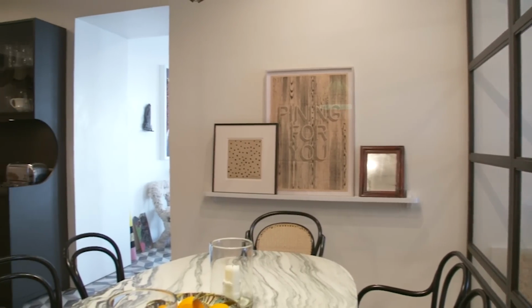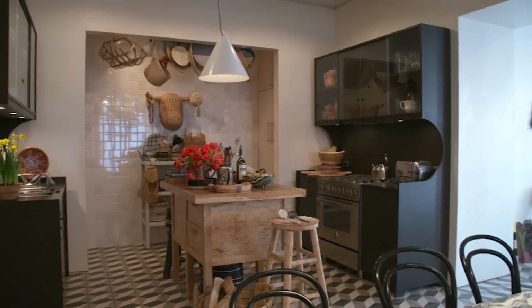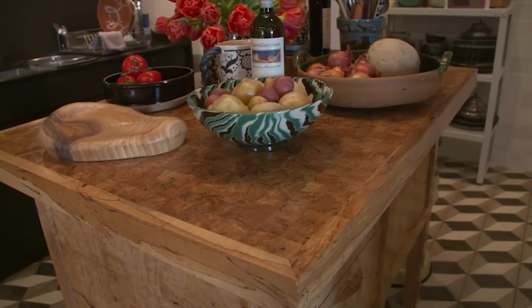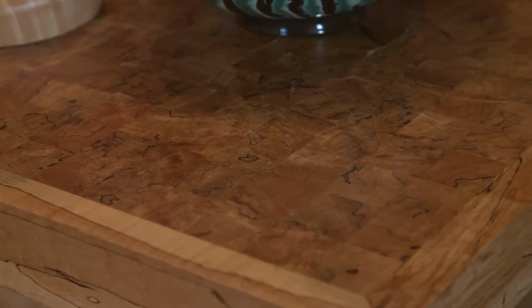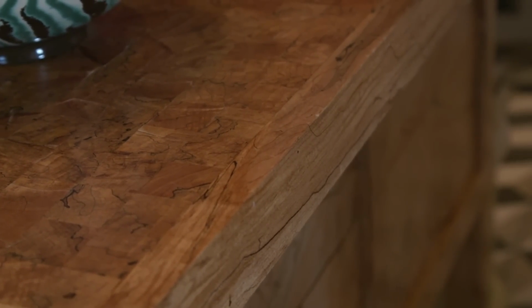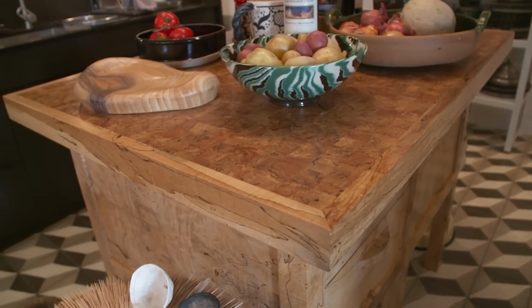So this island is something that our friends from Made designed. It's not really a cutting board, although it looks like a cutting board, but it's made from spalted maple, which I don't entirely understand, but I think it has something to do with the idea that when wood is rotting, they're able to suspend that rot so that they can keep the veins in the wood. It's actually one of my favorite things in the house, and it has some drawers in it. It has some shelves in the back for cookbooks and things like that. But ultimately, I use it to cook on.